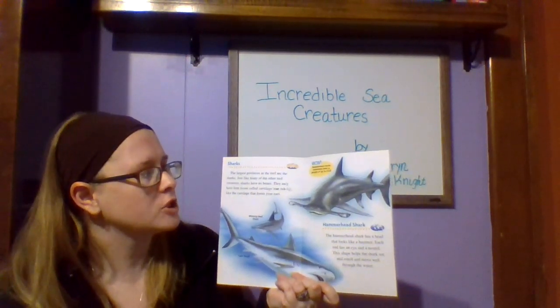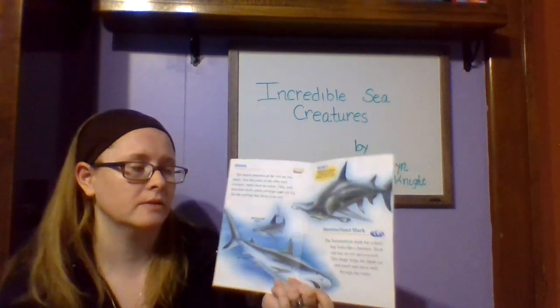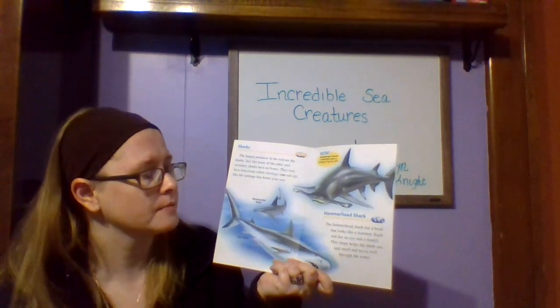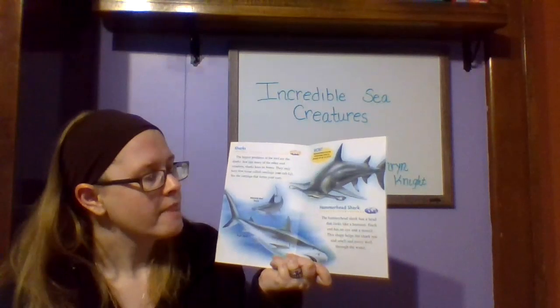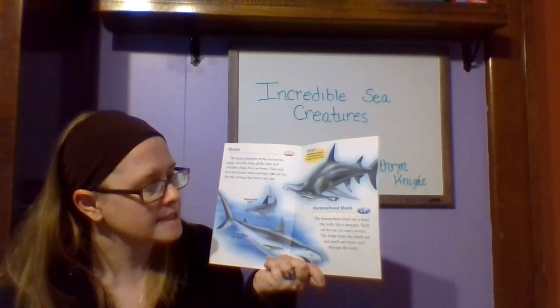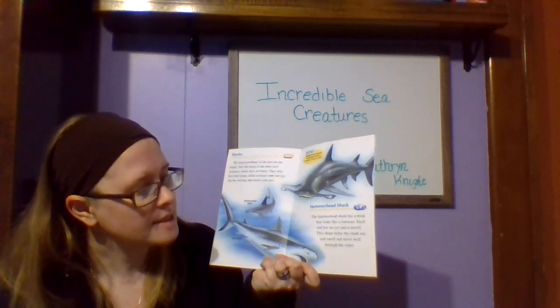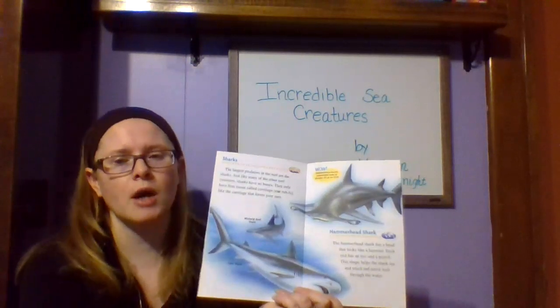Wow, hammerhead sharks sometimes swim in groups of up to 100. That's a lot of sharks. Hammerhead shark. The hammerhead shark has a head that looks like a hammer. Each end has an eye and a nostril. This shape helps the shark see and smell and move well through the water.